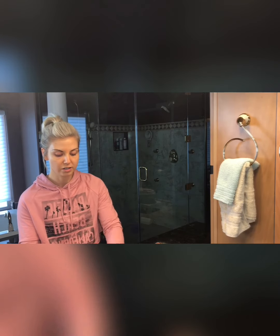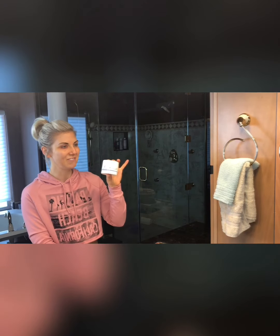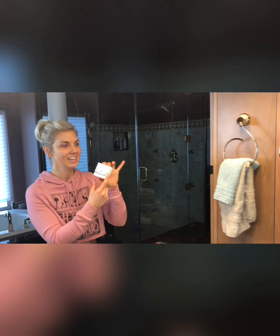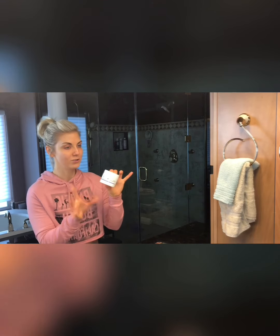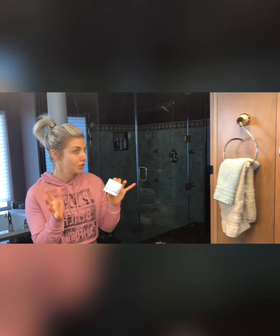For a toner, we've been putting me on the B52 pads. If you notice with everything in their office, it's all kind of an atomic theme. So if you're from Tri-Cities, you know that we have a nuclear reactor here out in Richland, out at the Hanford site, so that's why everything is atomic.